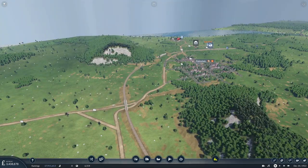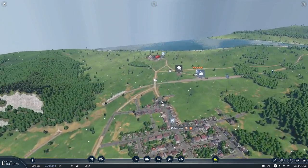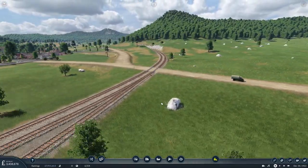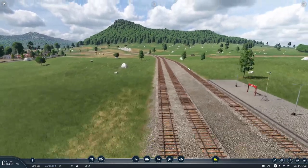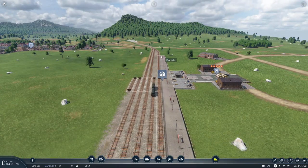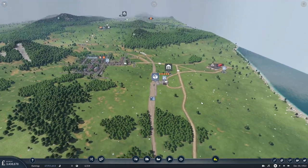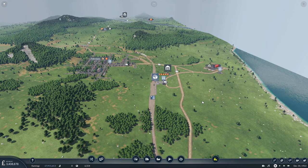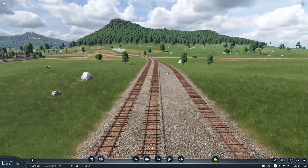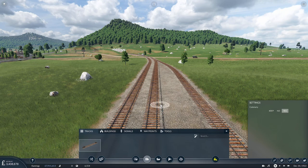Now, there's one thing we haven't done yet, and that is the whistle boards. And we do have this situation going on. So we could stick a whistle board up here. We do need a signal here anyway. Whether we will go down and continue to head that way, which we will be. Yes, we will be later on. So we might as well signal that up. Yeah, well, why not? We'll signal that up.